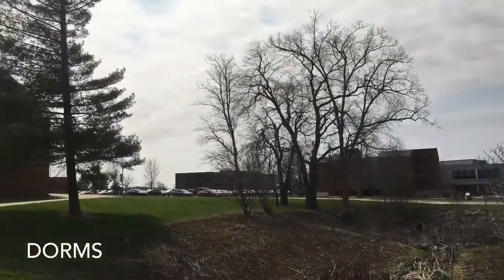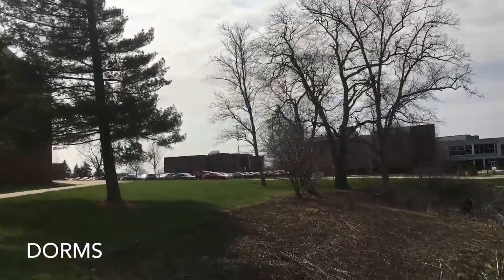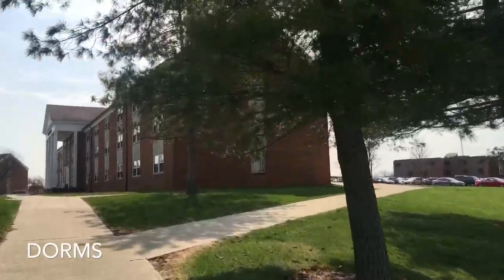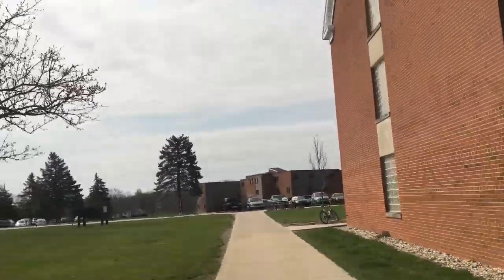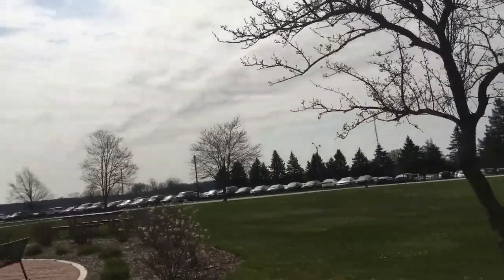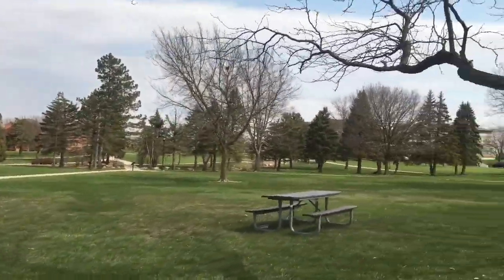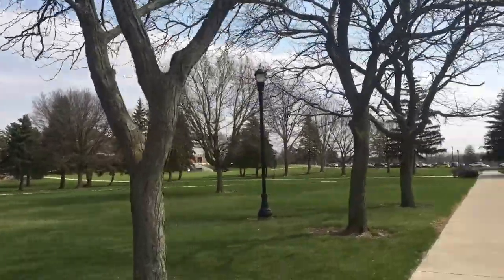Way over there is English Hall, which is a girls only dorm. Right here we have Wangetz Hall, which is boys only. There's English way back there. Then there's parking lots so that we can park our cars. Back there we have the library. You can kind of see it, not really. Over here we have Euler behind all the trees.